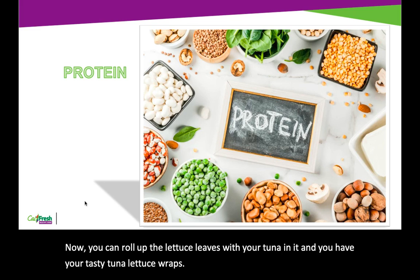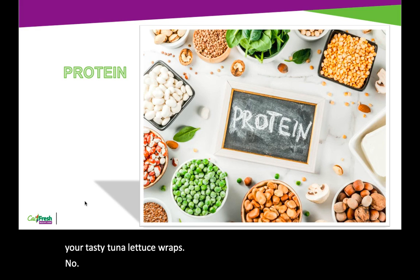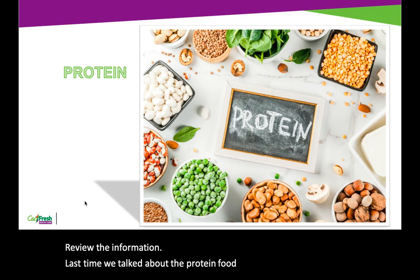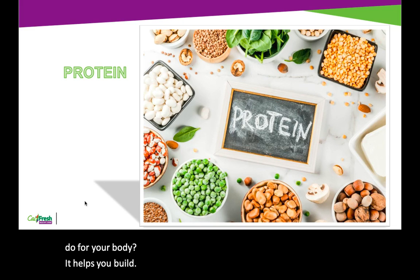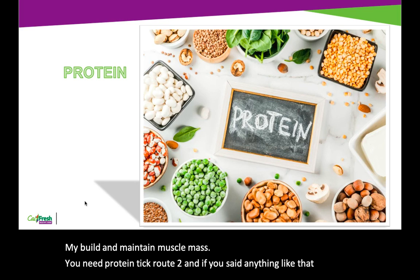Now we are going to review the information. Last time we talked about the protein food groups. What does protein do for your body? It helps you build and maintain muscle mass. You need protein to grow too. And if you said anything like that, great job.